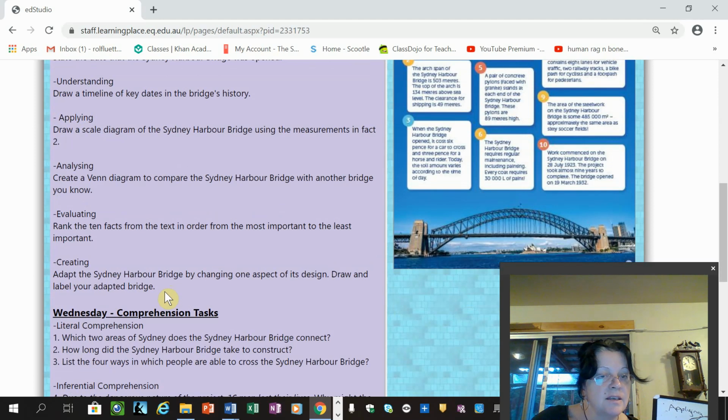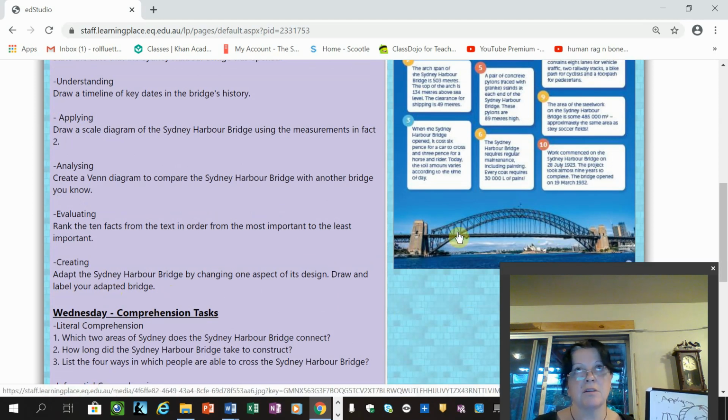Okay, and the next one is creating. Adapt the Sydney Harbour Bridge by changing one aspect of its design and draw and label your adapted bridge. So this was made, we're now in 2020, and it opened in 1932, so just under 100 years old. So if you were in charge of designing this bridge, how would you make it better?